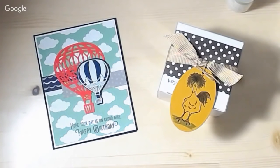Okay, well, I think that we can call this done for the day. I appreciate all of you hanging out with me, and I hope you enjoyed both of these projects. I know that they're not really related to each other, but they were my two favorite stamp sets right off the bat, and so I thought it would be fun to use them to create stuff.